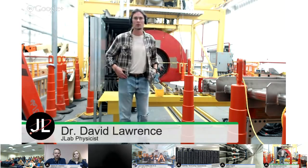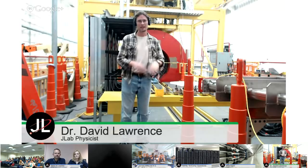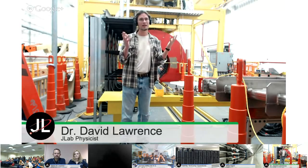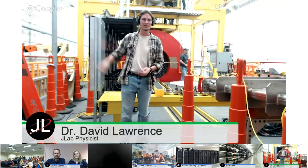And when you're running experiments, are you in there watching it, or how does that work? Oh, that's a good question. The radiation environment in the hall, because when the beam comes in and all these reactions are taking place, you have lots of high-energy particles flying around everywhere. So there's a high radiation environment down here, and so we cannot be in the hall while the experiment is running. We have to control it from another room that's upstairs. We call that the counting house because we're counting how many times certain things happen.